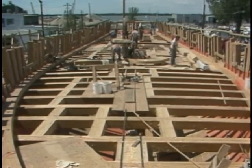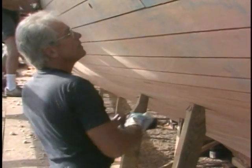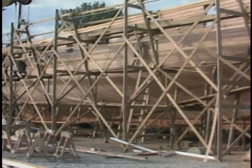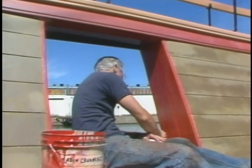Now we know the original ship was built out of very green wood and very poorly constructed because she was only built for one battle. But this vessel, we wanted to make her exactly the same way, but use better woods, better design, so she would last for a long, long time.